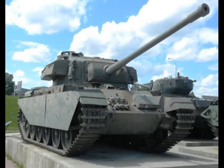Number 5 is the British Centurion. The Centurion was the last cruiser tank that the British ever made. Though late for World War II, it was just in time for Israel to use it against their neighboring enemies. In the hands of the British, it was great. In the hands of Israel, it was amazing. It was a good tank.